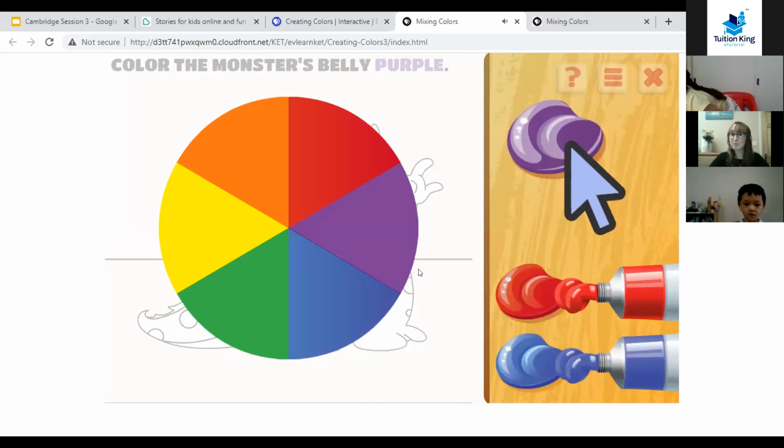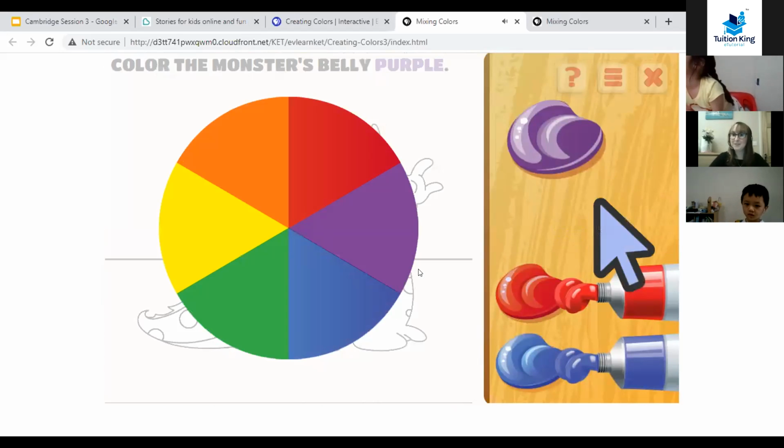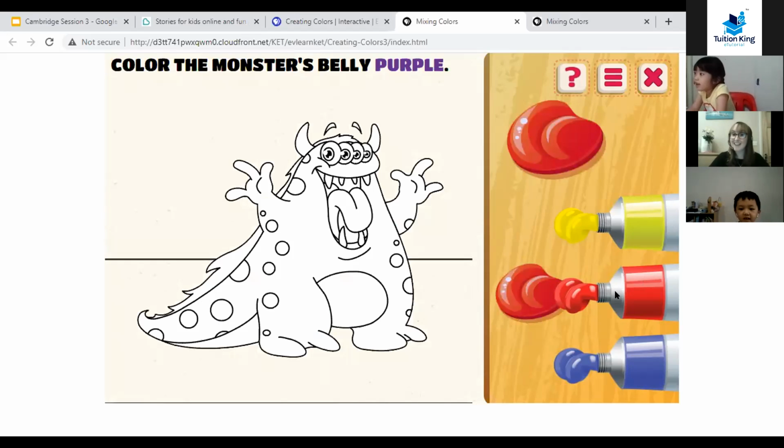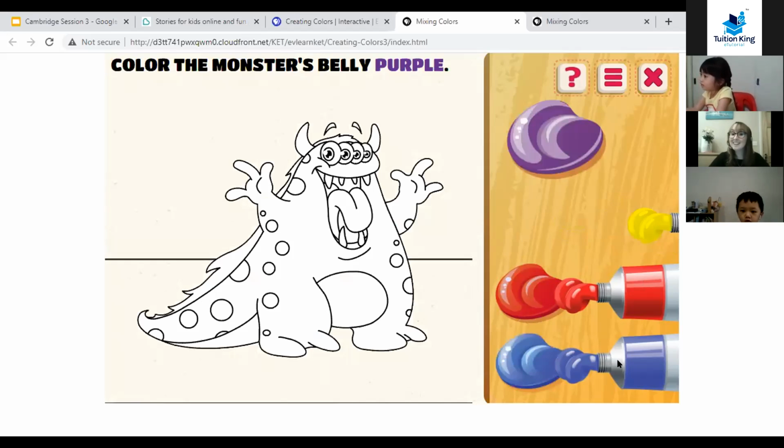So there we go. They've mixed red and blue, and that made purple. It will tell you what you have. It just says color the monster's tummy purple. So you will make... How do we make purple? Red and blue. There's our purple, and we can paint his tummy. Great job.